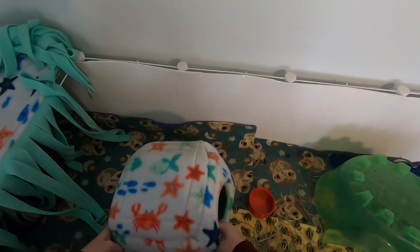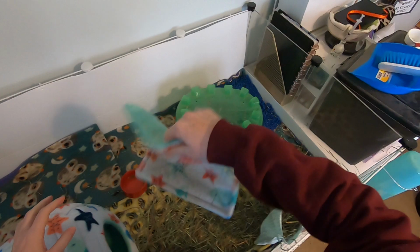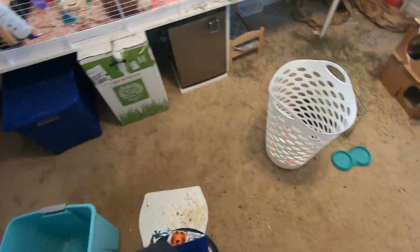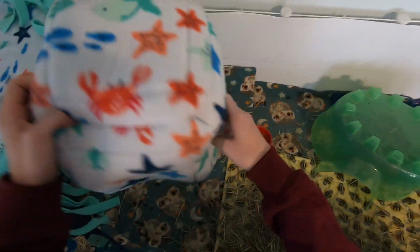So this is Ron and Neville, and they are my newest pigs. I got them a couple months ago now, I believe. Yeah, it was last month, September or October. So they're my newest boys.